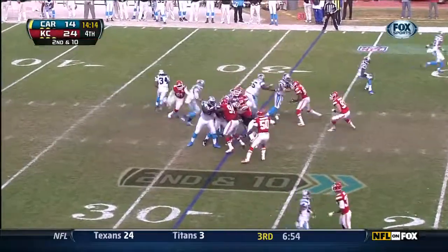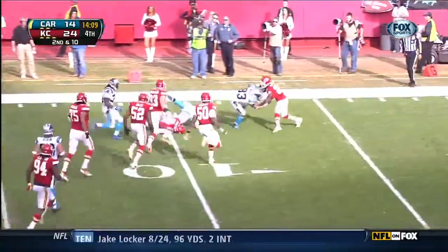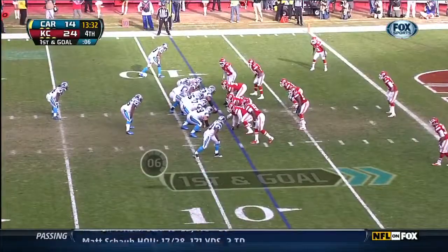2nd and 10, the read again. It popped big for 28. It's going to pop again. Superman inside the 10-yard line. I think Tamba just penetrated too much to be effective on that play.